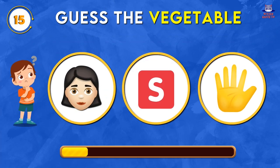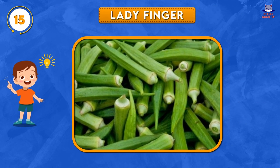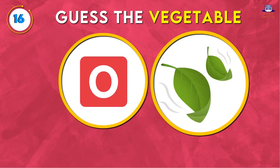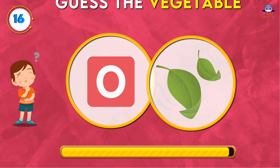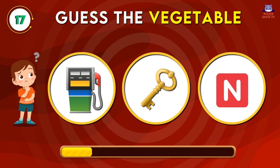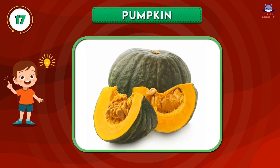This is an easy one. Yeah, it's Lady Finger. Next question. Olives. What about these emojis? Yes, it's pumpkin.